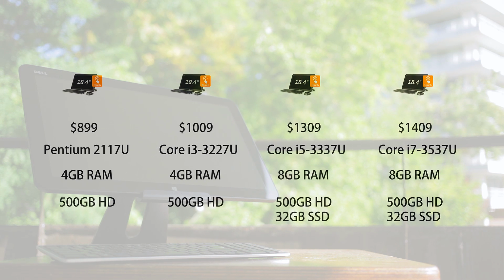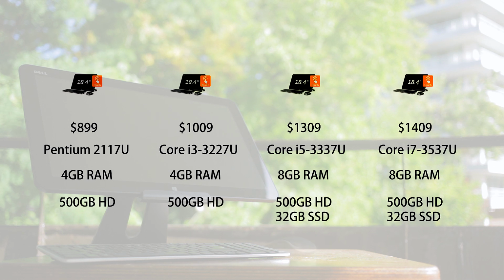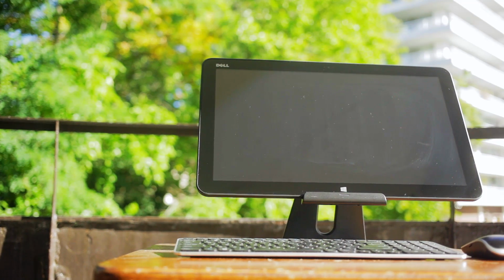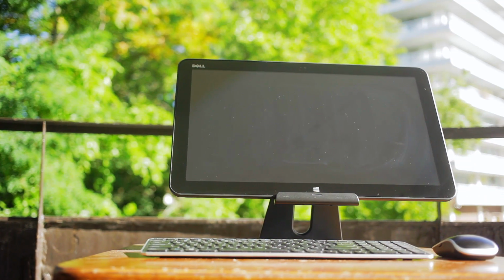Now they vary in configuration and pricing, so expect to pay around $1,400 for the i7 version, 8 gigs of RAM, 500GB hard drive plus a 32GB SSD, while the lower models include weaker processors and less RAM, and they do not feature the SSD nor the power dock. While the 3rd gen Ivy Bridge CPUs are adequate for casual use, there are unfortunately no Haswell options at the moment.